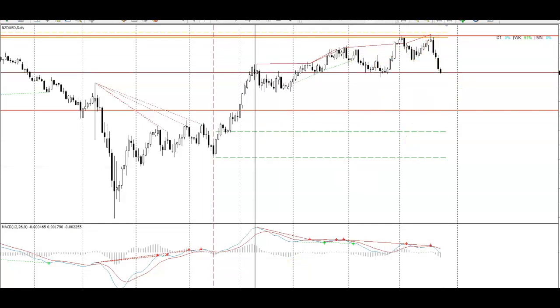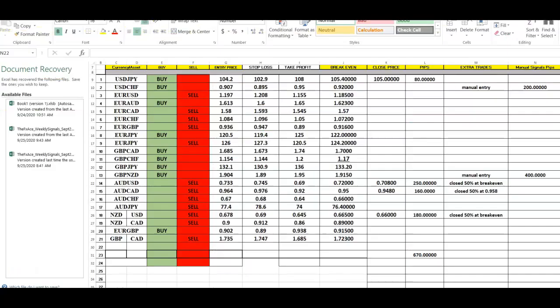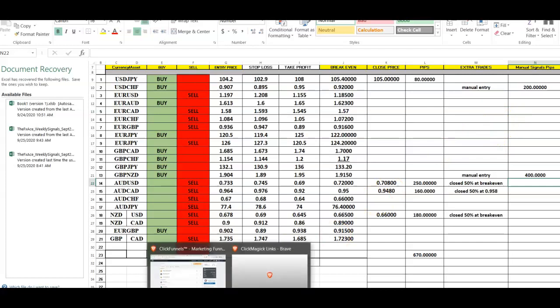So it was an excellent week. Plenty of pips banked. Again, 500 on the daily service, 670 on the weekly service, and nearly 1800 pips in total, 600 if you were trading manually. So you can see our service actually pays for itself.